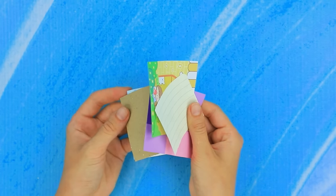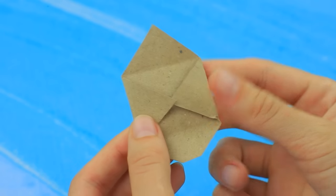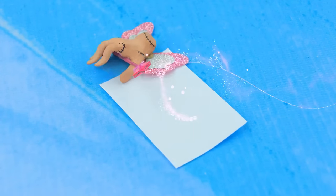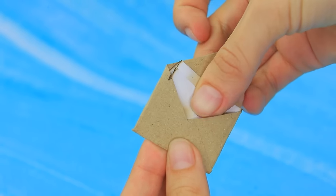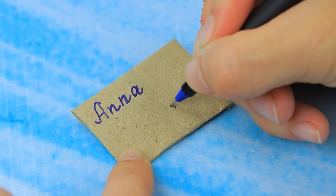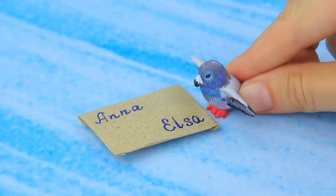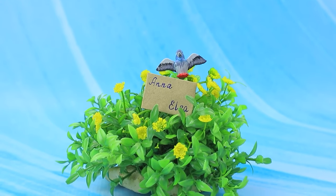What shall we choose? Craft paper. Let's make an envelope. Bing has become a fairy. Let's write a message. Put it in an envelope. Wax seal. Let's sign the envelope. Recolor the plumage of the bird. Cuckoo! The winged postman will deliver the letter on time.